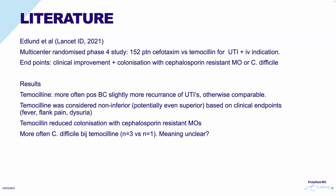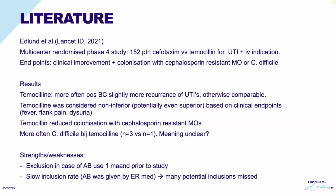Temocillin reduced the colonization of cephalosporin-resistant microorganisms. I think that's a very nice result that they found. But they did find somewhat more infections in the Temocillin group, but the numbers are low, so the meaning is somewhat unclear.